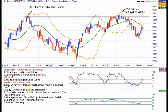His deputy governor, Nakaso, also discussed this the week before. Now, if we take where Japan's natural interest rate should be for the 10-year bonds, from their own data, it's 1.7%. They're presently holding it at 0. That's a big difference.